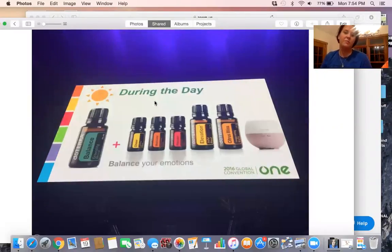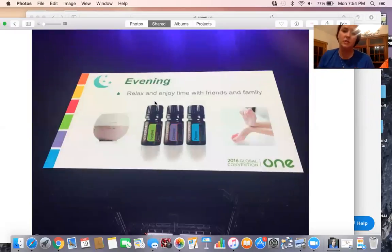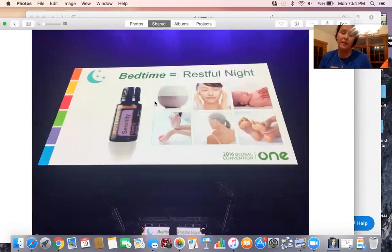Citrus Bliss, Elevation, Passion, Motivate. You can diffuse all these. Use these during the day to wake you up, freshen you up, and balance your emotions. And then in the evening, you've got Forgive, Console, and Peace, which is part of the emotional line, which is really great for diffusing before you go to bed. And like my daughter likes to do, put a drop on her pillow.